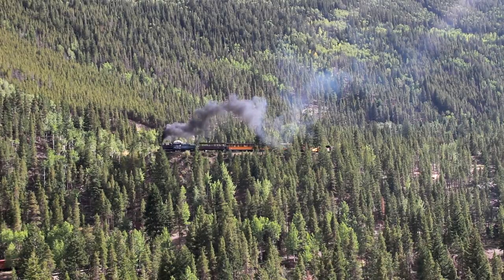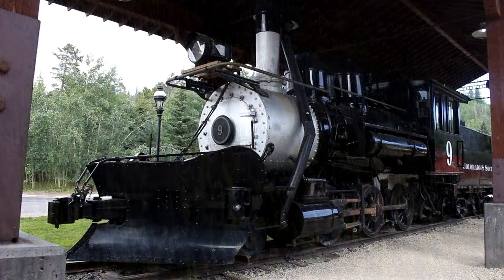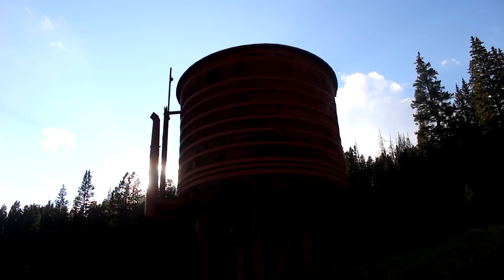Only one other standard gauge railroad had staked their claims in these mountains. They didn't have the most miles of track, nor did they have the same engineering wonders, but one could easily make the argument that they were the most dedicated.